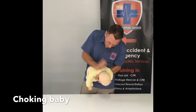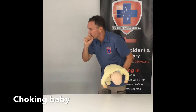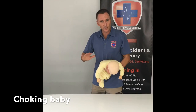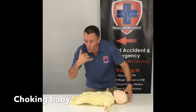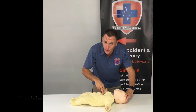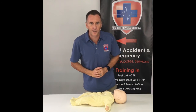Roughly 5 back blows, to see if I can replicate this. So some coughs is what I'm trying to do. What will that do? Hopefully push out the obstruction. If this doesn't work with 5 good back blows, place the baby down, call an ambulance, put it on speaker, and give 5 short, sharp chest thrusts. I'm still trying to replicate that cough to get it out.